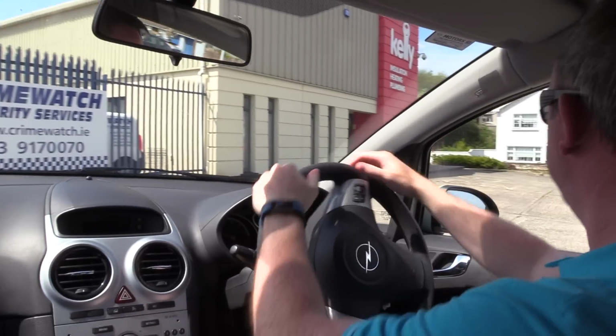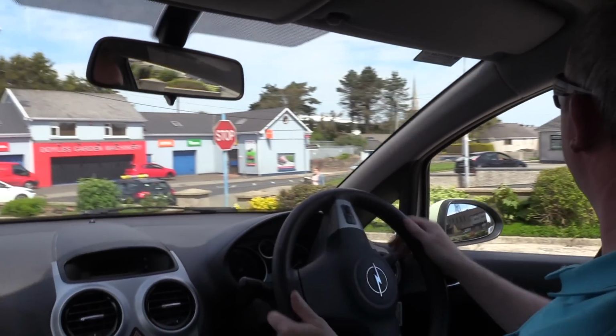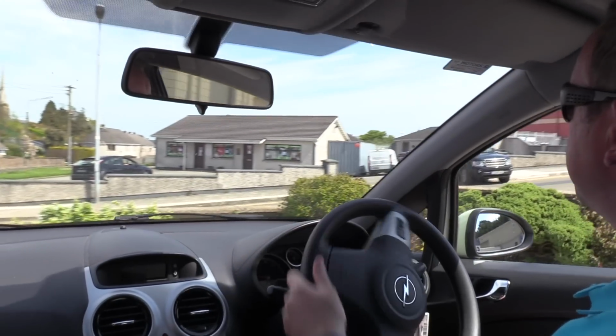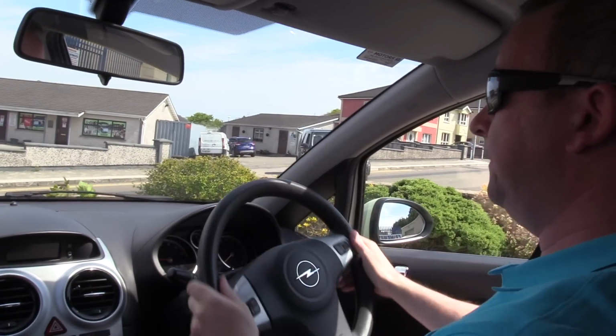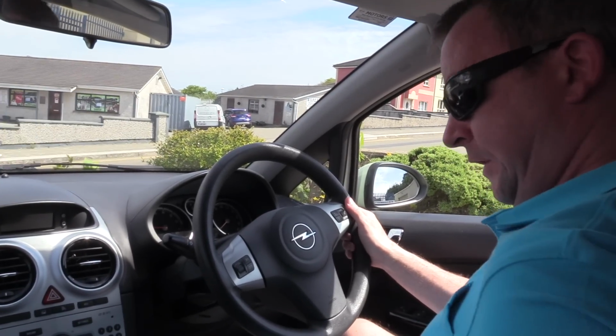I'm going to swing into the right here now to park. Okay, so I'm just going to swing in here. Bring her to a nice gentle stop, straightening the wheel. Okay, and to secure the car then it's handbrake first, then neutral.